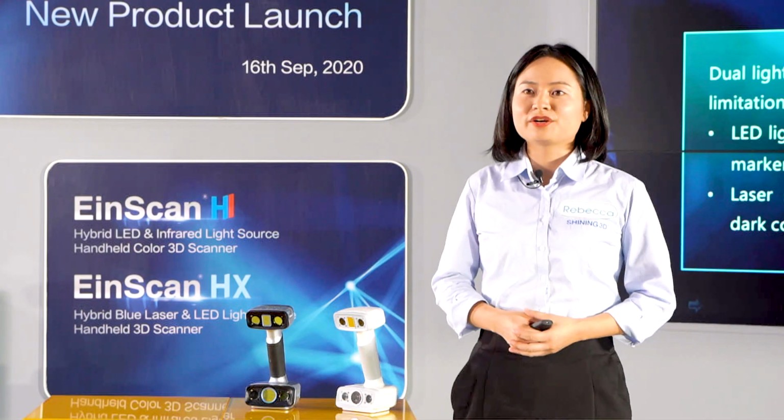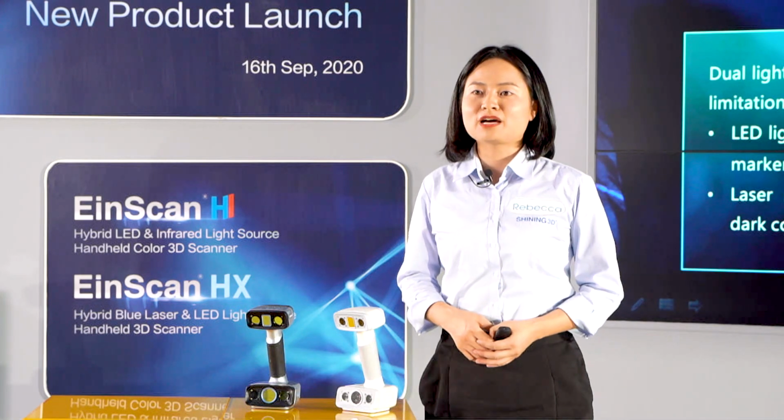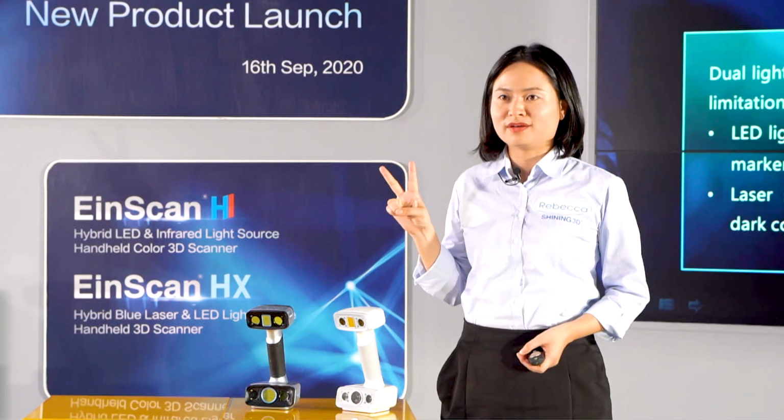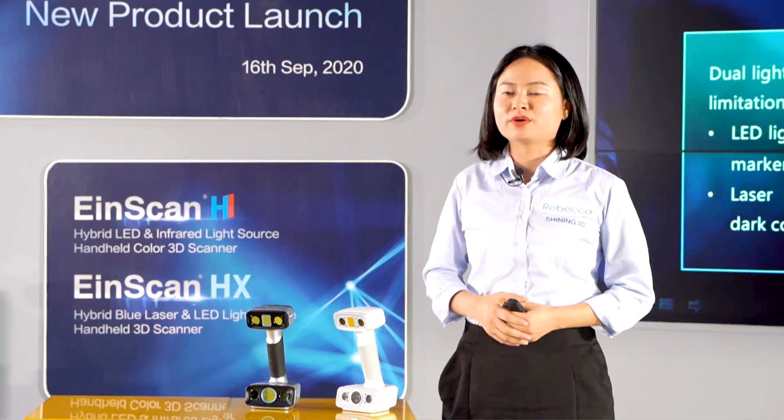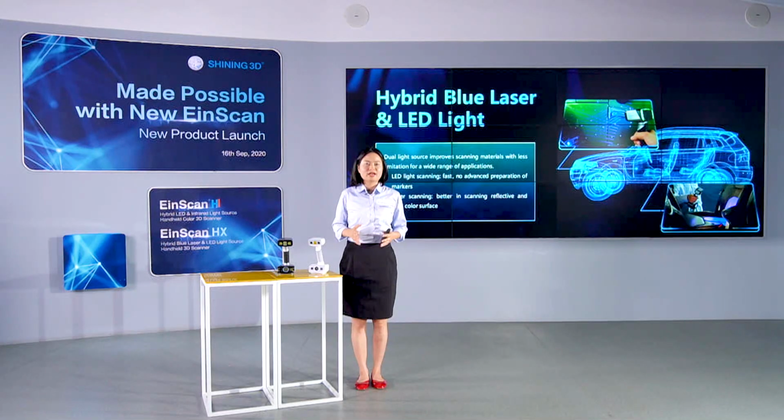Yes, laser or structured light, it is not the question now. EinScan HX combines two light sources to make two-in-one, which improves the scanning material with less limitation for wider applications in the industrial field. The LED light, as we just mentioned, can give faster scanning speed and allows no advanced preparations for markers because we can use alignment by feature and by texture, while the laser scanning gives better performance on shiny and black surfaces.